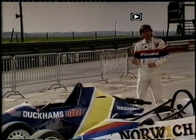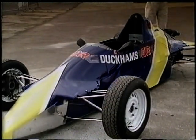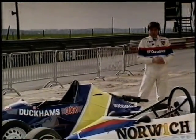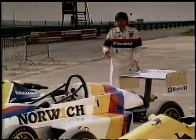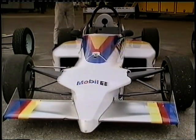The most logical step up from Formula First is to Formula Ford. 110 horsepower, here we have the works Van Diemen chassis, and this formula had been the first stepping stone for the last 20 years before Formula First came along. Moving up from there now, we have this new formula, Formula Vauxhall Lotus, 160 horsepower on racing tyres, but like the concept of Formula First, only one chassis permitted.